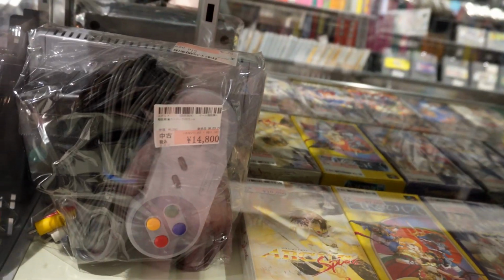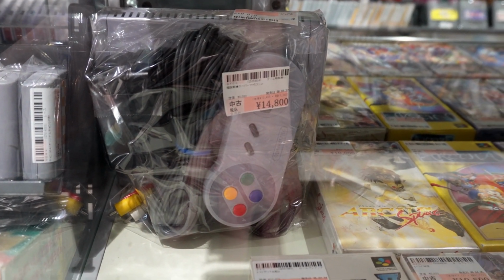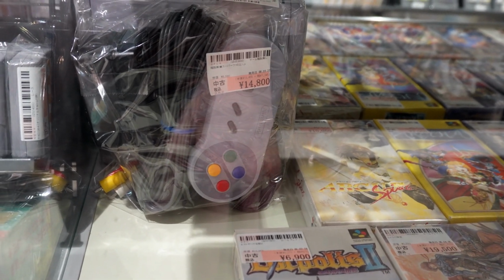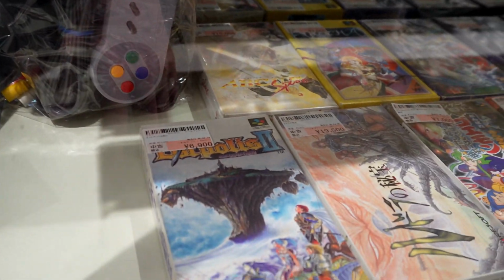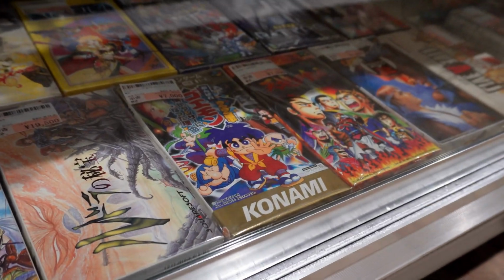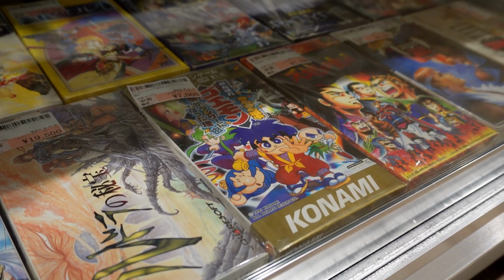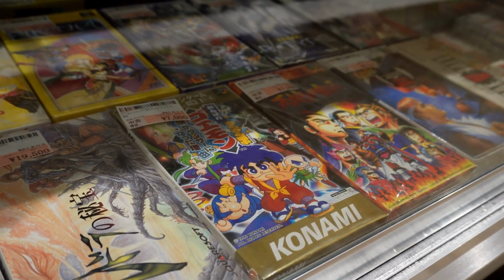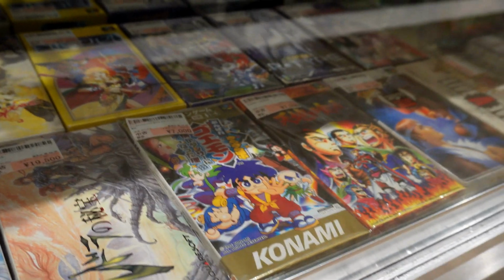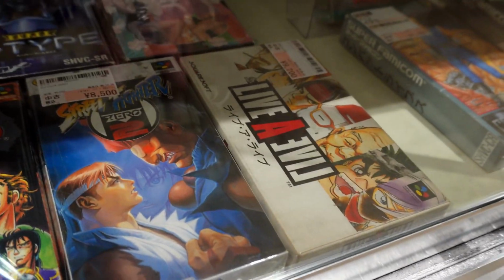Oh, we've got a Famicom Junior in there, complete with the original controller. That's 14,000 for that. It's got everything. Seems to be in good shape, but I can't really see the face of it. Bunch of Super Famicom games down here. Goemon, wow. Incredible how much those have gone up. Goemon 7,000. Tenshi Kurao 7,000. Makai Mura 10,000, wow. R-Type 5,000. Got Live Alive for 9,000. Street Fighter Zero, wow.